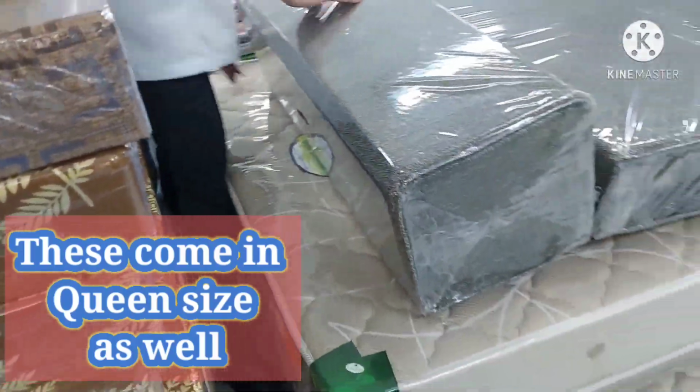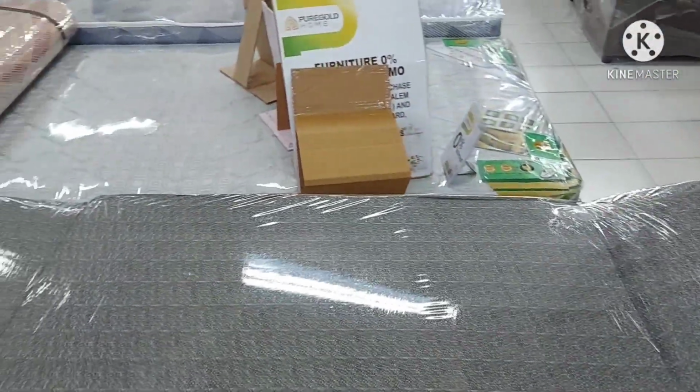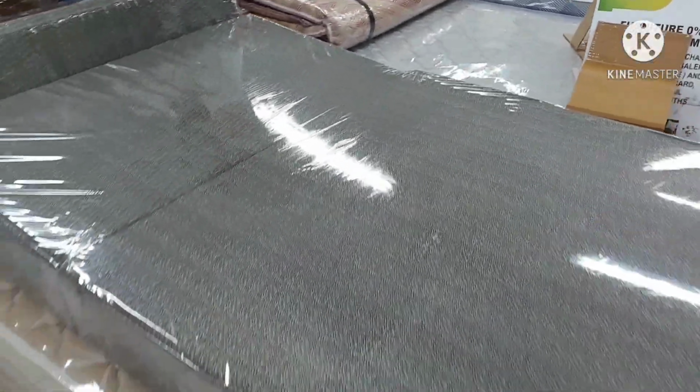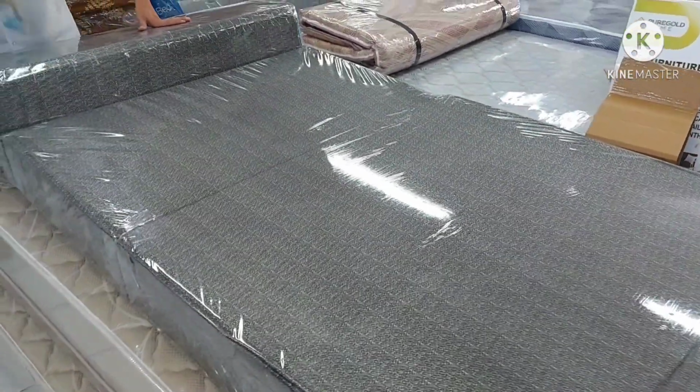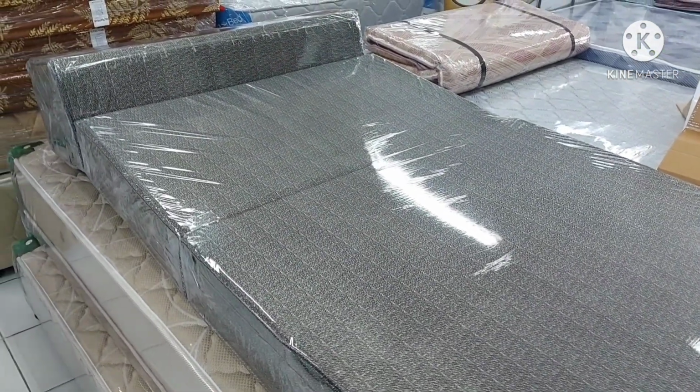Now, some people will even have two of these and put one on top of the other as their bed, but it's up to you. But very affordable, about 20 bucks in most places. Some will try to charge a little more. About that, you could probably get it cheaper.